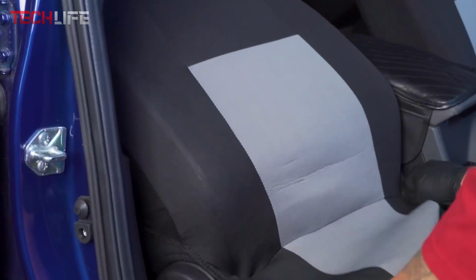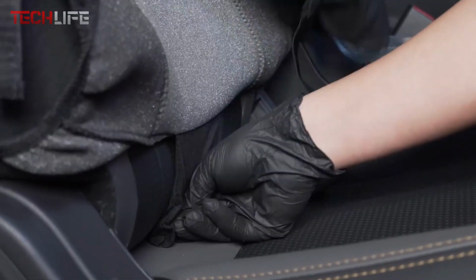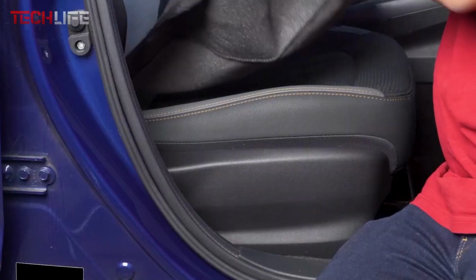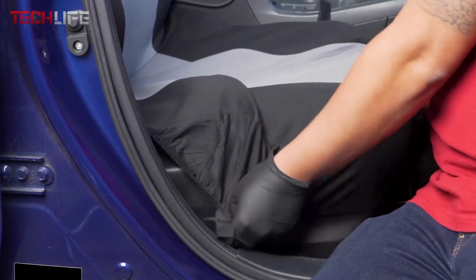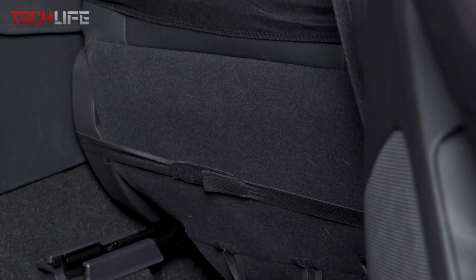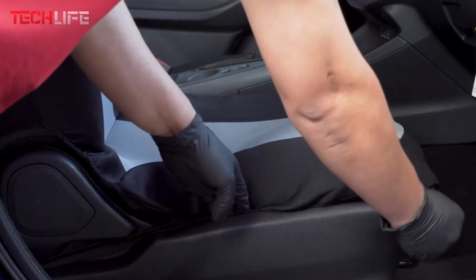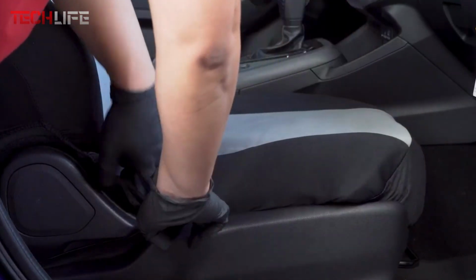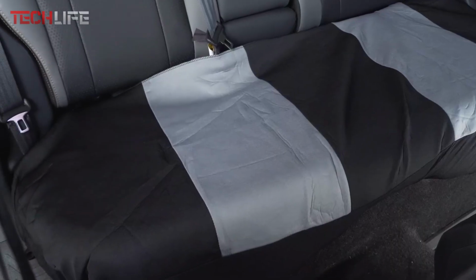One of the best parts is how easy it is to set up. On the product page, you'll find a step-by-step installation video that walks you through the whole process. You can get the front seat covers on in just a few minutes, then finish up with the rear cover and headrest pieces. The video even gives extra tips to help you get the best fit no matter what kind of vehicle you drive.